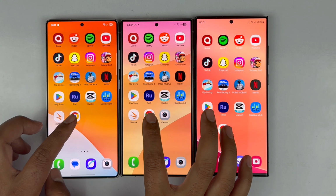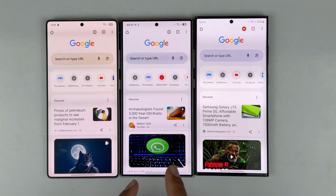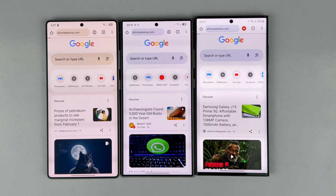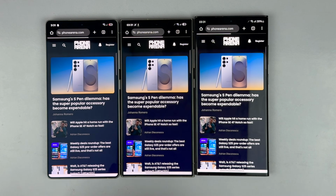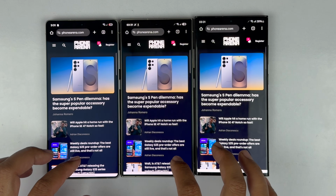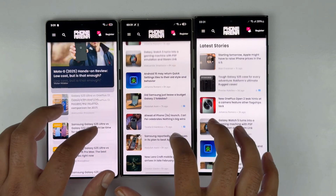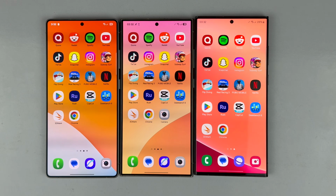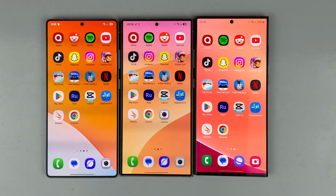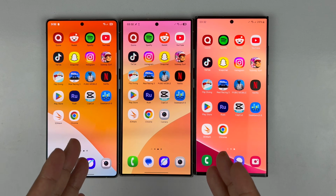Now guys, the last app which we are going to be testing is the browsing speed of the three devices. Let's move towards the first website which we are going to be opening, and it's Phone Arena. As you can see, the Galaxy S25 Ultra is the first one to load, then the S24, and at last the S23 Ultra. All the three devices have opened up Phone Arena, and the loading time is going to be faster on the S24 Ultra as compared to the S25 and S23 Ultra.